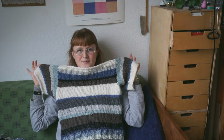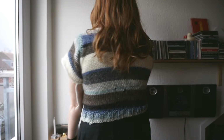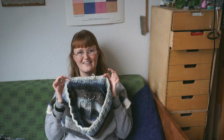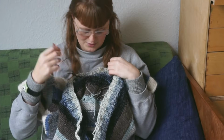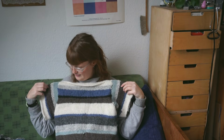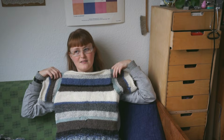And it has this boat neck that I really love. This stripe is the only one that has a gradient, and the rest I went for more blocks of color. I still haven't done the last touch, which is to weave in the ends. So I'm not really looking forward to that. I think that's also part of why I haven't worn this yet.